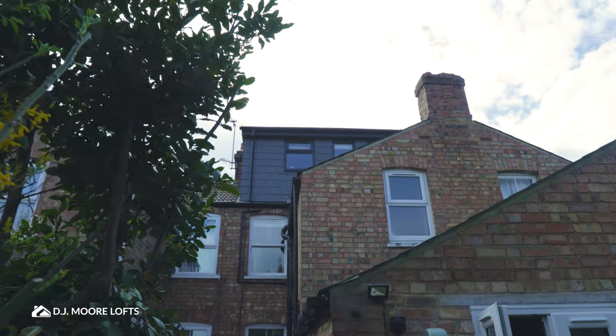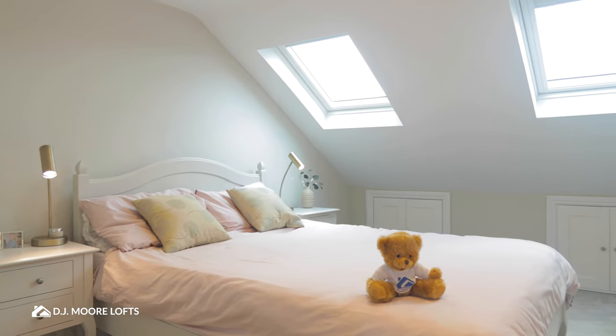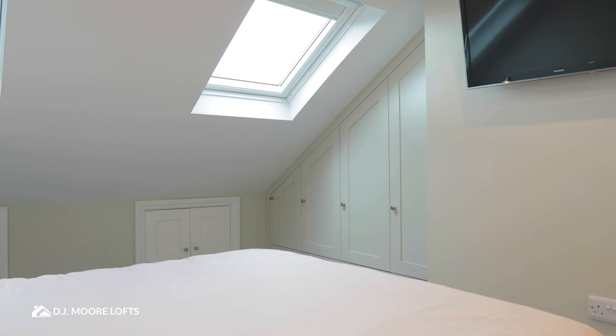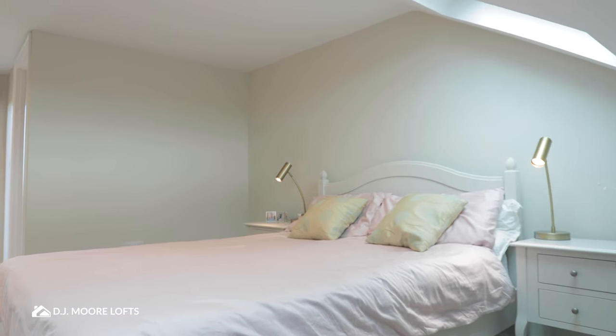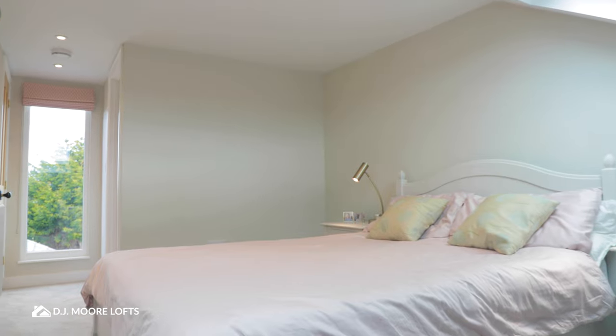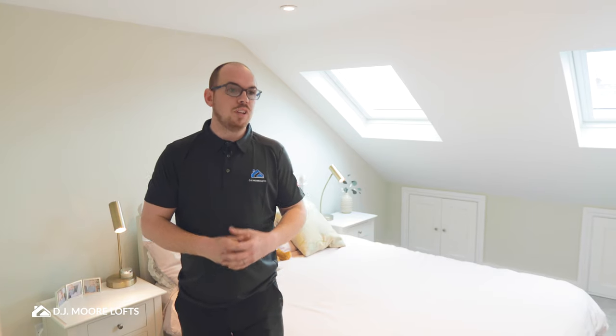Now, this property is a mid-terrace Victorian house in the popular Castlemead estate. So this is very much probably one of our bread and butter conversions, if you like. There's quite a lot that we do of this style, whether it be end terrace, mid terrace, something along those kind of lines, but your very generic terrace property and the Victorian style house effectively.